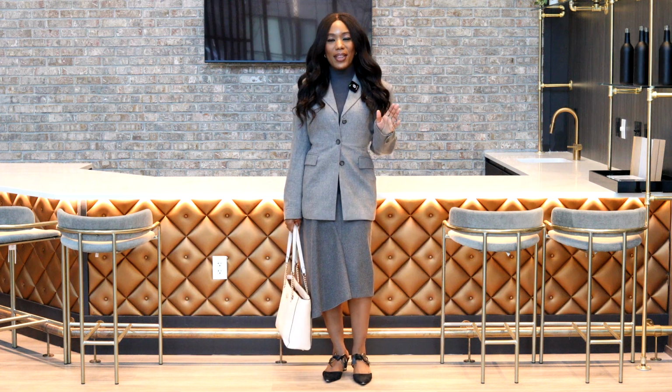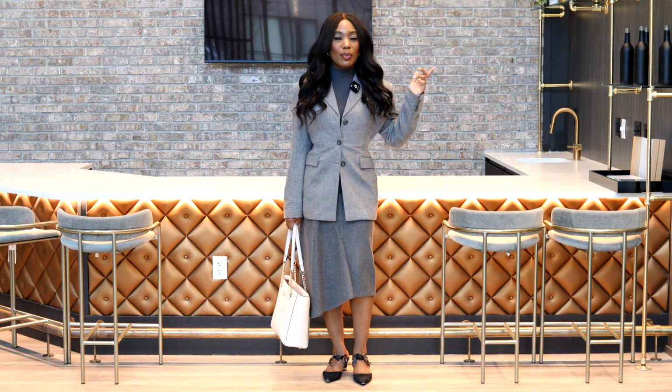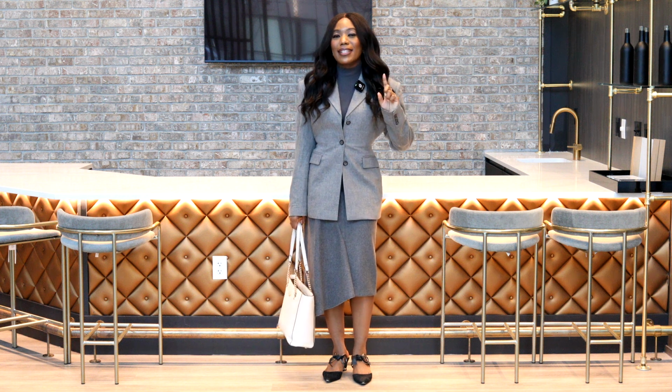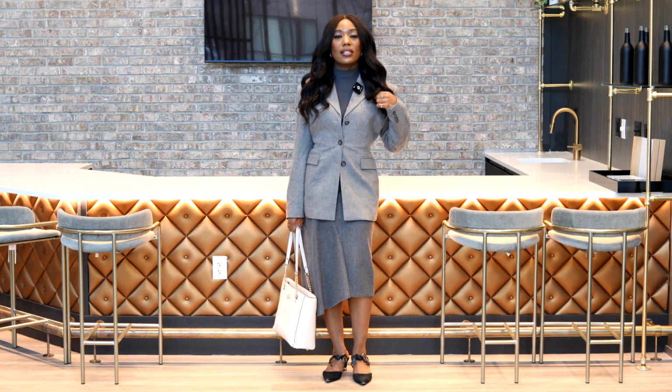Now I'm going to mix this a little bit and show you guys how it looks with a blazer that I've worn a million times, my favorite blazer. Stay tuned. Okay, so this is how this look turns out with the Magda Butrym blazer. It's virtually similar to the look I feel like I've overworn at this point, but it's slightly different because I'm wearing a long sleeve turtleneck instead of a sleeveless turtleneck.